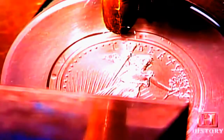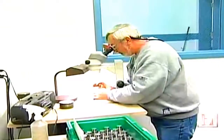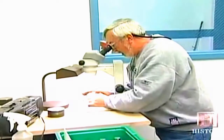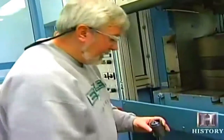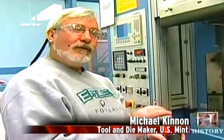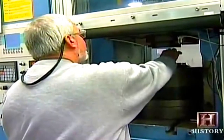Transferring the features of the model to what's called the reduction hub takes as long as 12 hours and requires several repetitions. When the hub is ready, it's used to craft the master die. The master die will be a reverse image of the hub, with recessed rather than raised features. This crucial step allows no margin for error. Any little water will imprint on this, fingerprints will imprint, lint marks, dust, dirt, all will mess this thing up from the get-go.